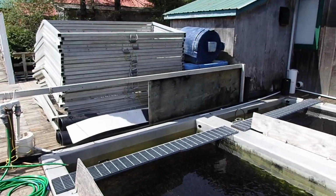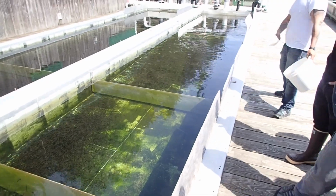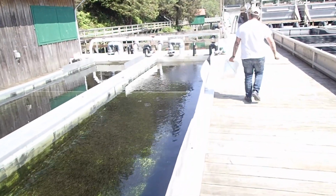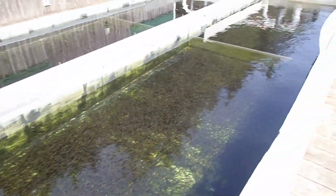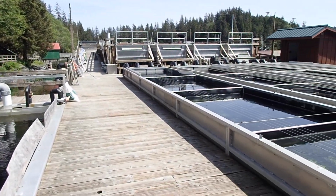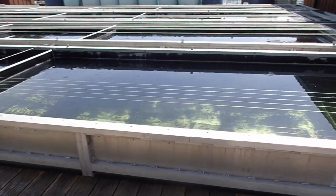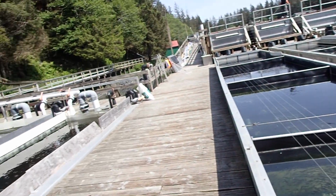Oh, here we go. This is the fish hatchery here at Port Armstrong. This is Port Armstrong, right? Yep. All kinds of little salmon, different varieties. They raise about 175 million fish here. These are all little fry. Look down in there. They're feeding them constantly.